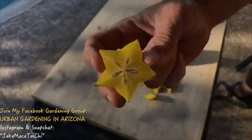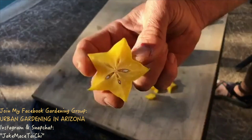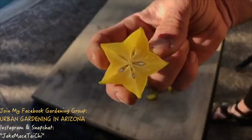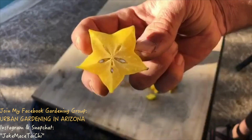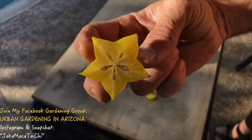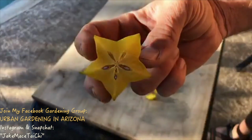But I love the star fruit, the carambola, the best. Maybe somebody can send me that thumbnail right there. Somebody take a screenshot and tag me and message me that thumbnail right there.